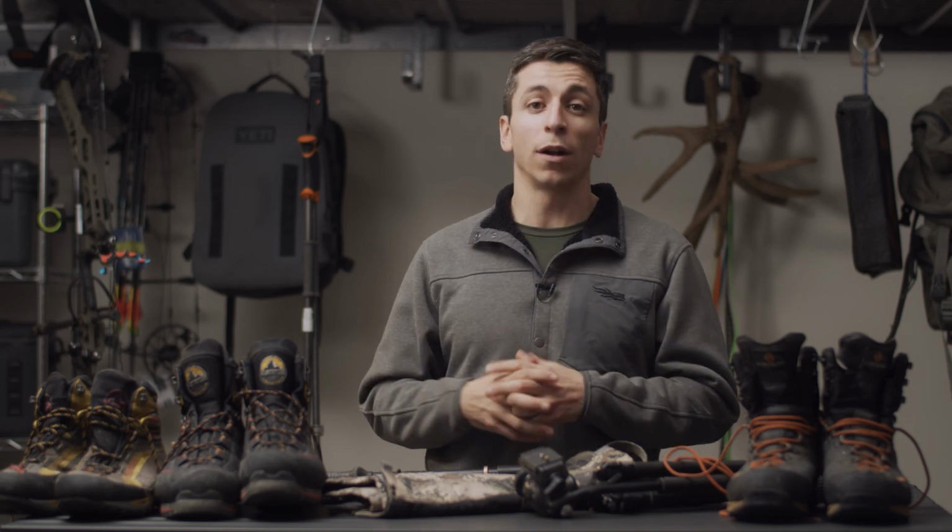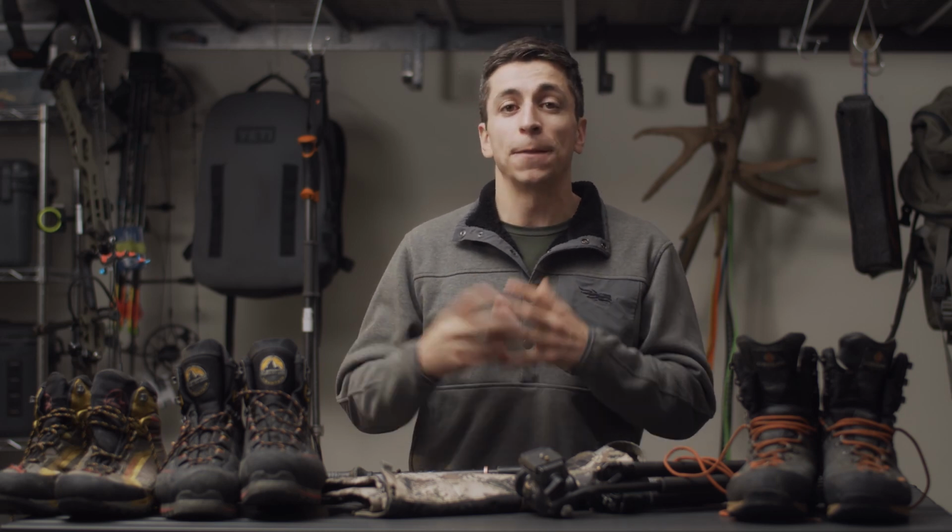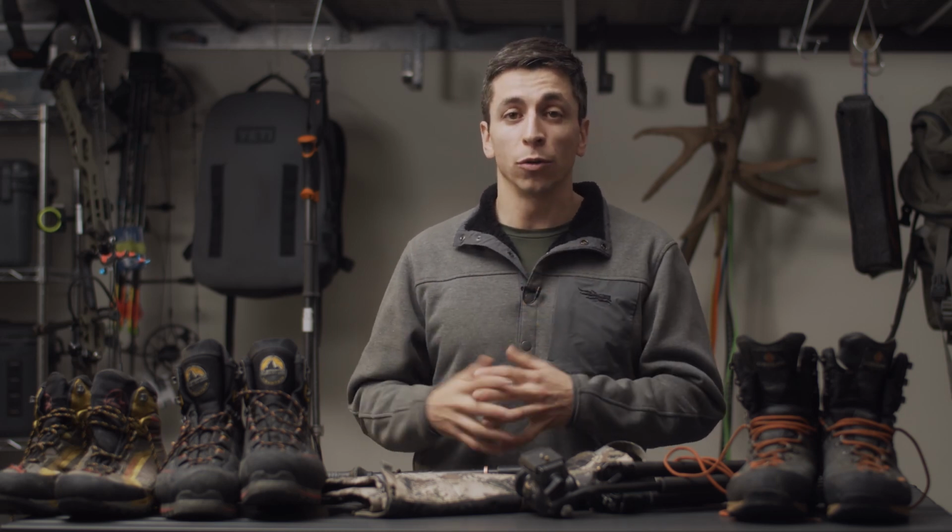But first, I wanna talk about some of the concepts that I think about when packing my gear, which I think is equally as important as just a gear list. If you think about why you bring things, you'll be able to make informed decisions as to what gear you should bring for what backpack hunt, because every sheep hunt is still a little bit different than another sheep hunt. So I'm gonna go through those.